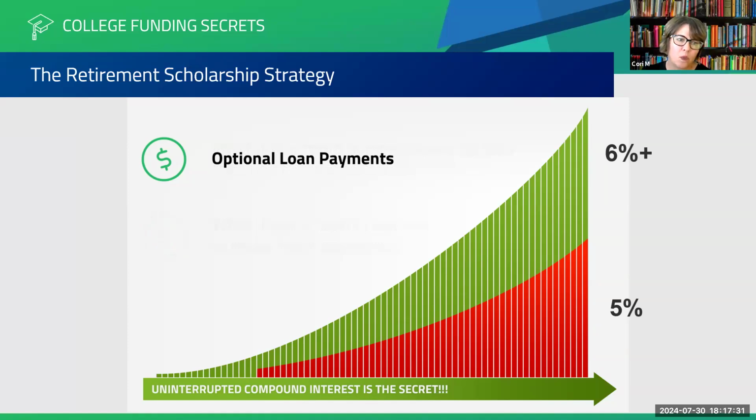Okay, so we're saving, saving, saving, and we're earning on average 6% or better. And then our loans are accumulating and compounding at 5%. And then the difference is that 1% spread. So 1%, maybe we get 2%, maybe we get 3%. But even with a positive 1% spread, this could give you the entire cost of college back in your retirement years.